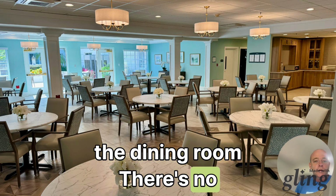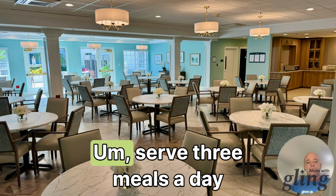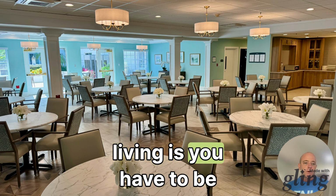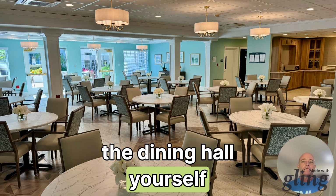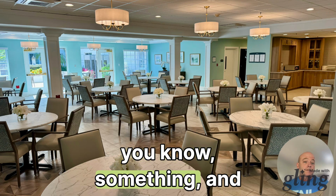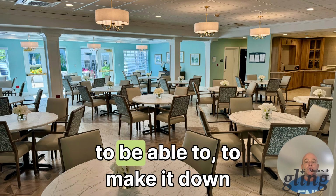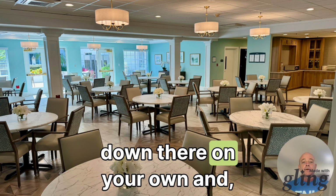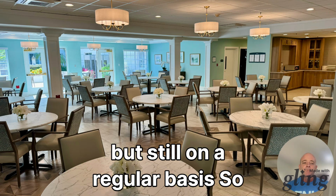Here's the dining room. There's no assigned seating. Everyone just comes down and picks their spot. They serve 3 meals a day here. One of the requirements for assisted living is that you have to be ambulatory, which means you have to be able to get to the dining hall yourself. If mom's too sick to do that, she might need skilled nursing, depending on the situation. But for long-term care in assisted living, you have to be able to make it down. Even a wheelchair is fine, or a walker, but you have to get down there on your own and eat. Room service is okay once in a while if you're sick, of course, but not on a regular basis.